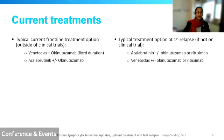So here's a current paradigm of how we treat patients in the frontline setting if they're not on a clinical trial. Our first goal always is to try to put them on a clinical trial, but if they're not, some patients prefer fixed duration therapy. So we try to start with venetoclax plus obinutuzumab, which is a 1-year fixed duration treatment. Alternatively, you could start with a BTK inhibitor like acalabrutinib plus minus obinutuzumab. And I've been able to stop acala in this setting in 1.5 years or 2 years, depending on how deep a remission patients are in and how annoying their side effects are that they would like to take a break from them. It's a discussion with the patient, of course.